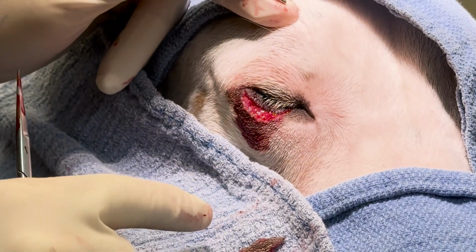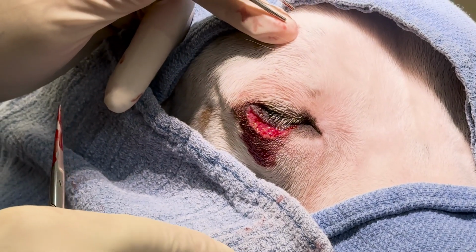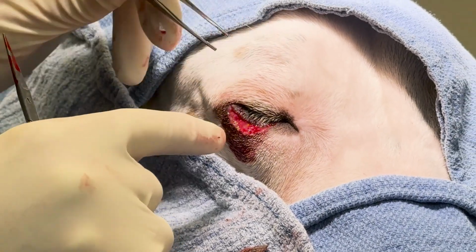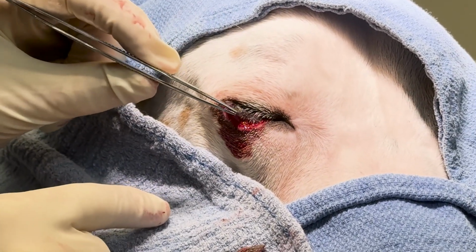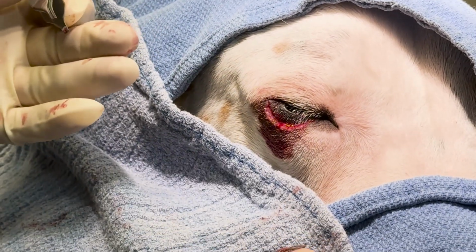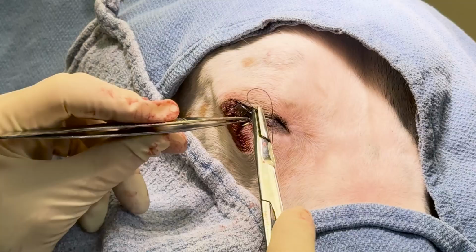Alright, so now we've taken out this extra flap of skin there. We just made our incision both sides, pulled it out, and now we're going to take this top portion and suture it down to the bottom portion where his eye will be in perfect position and he won't have this problem anymore.